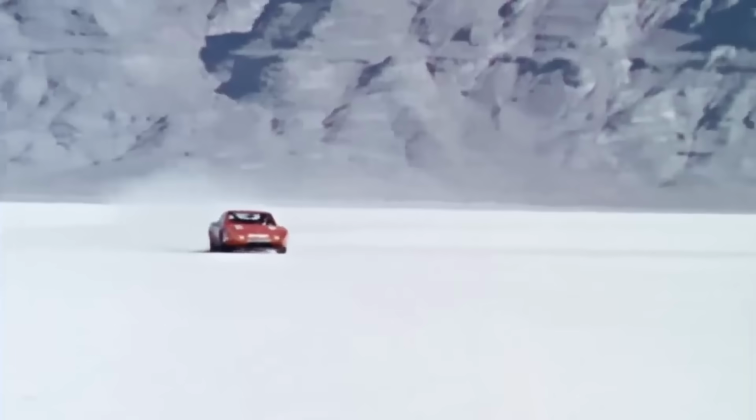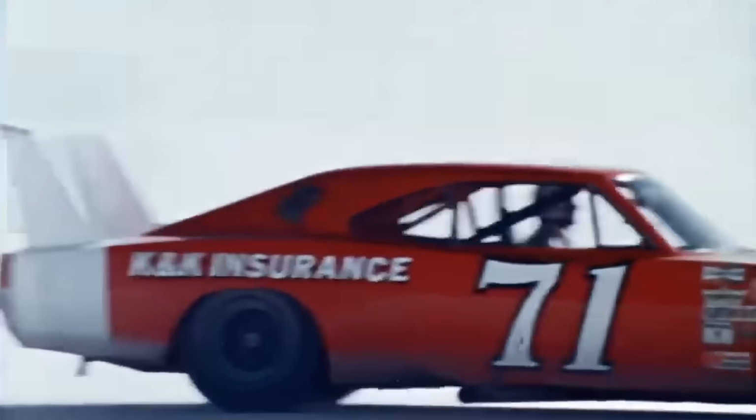Although the Winged Warrior would take 28 more accolades in the Bonneville Salt Flats, namely Bobby Isaac taking a flying mile at over 216 miles per hour, the powers that be had forced both sides to wave the white flag, forcing the end of the Aero War. But it's not that simple.